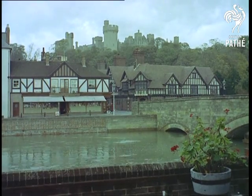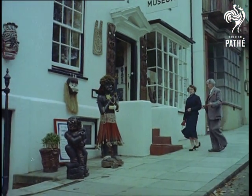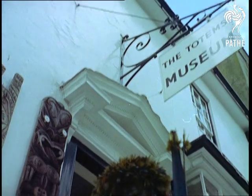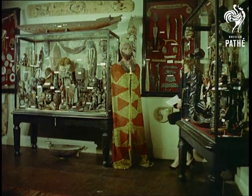This serene and lovely setting is Arundel in Sussex, so typically English in appearance and in character. Yet right in the High Street itself, one can step into a completely different world, for this is the rather incongruous location for a museum of primitive art, probably the most important private collection in the world.